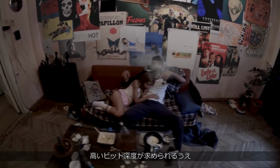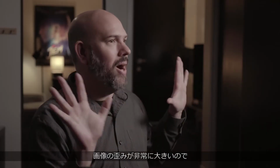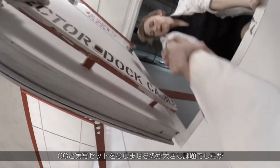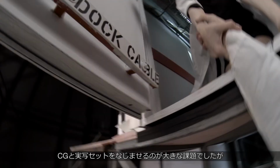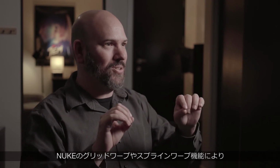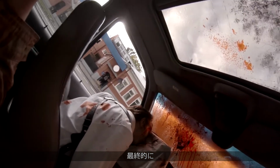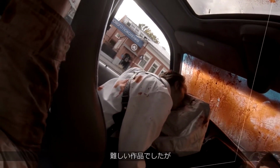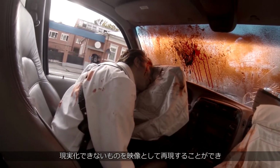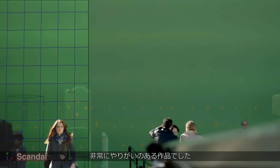So you have all the challenges of having limited bit depth. You have really wide image distortion. You're trying to blend the CG and the practical set together, which was just a huge challenge. We were grid warping and spline warping inside NUKE to try and lock edges to points so that, at the end of the day, it looks like everything's connected. So it makes it a really difficult show to work on, but ultimately more rewarding because you've done something that was virtually impossible and completely invisible.